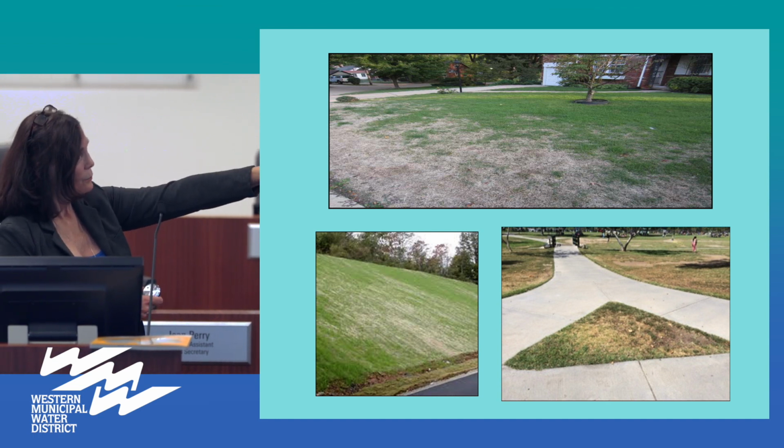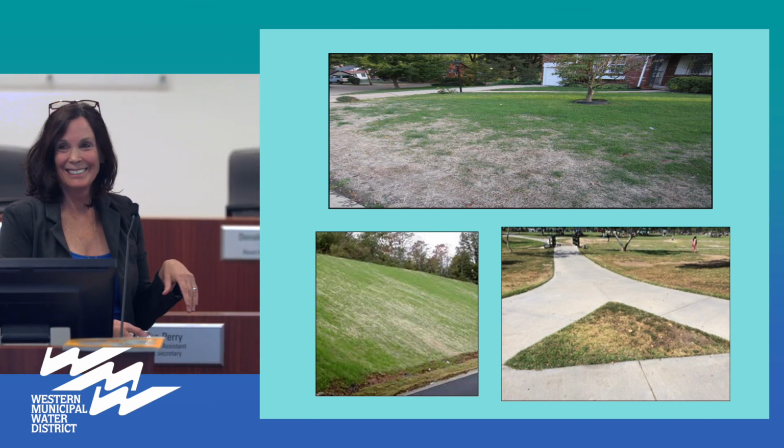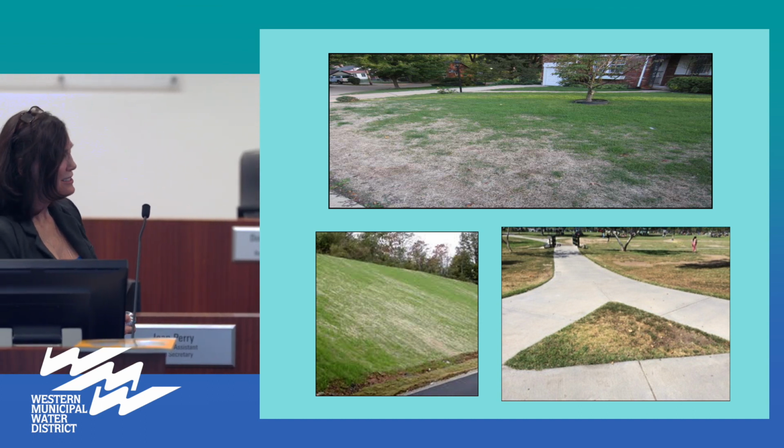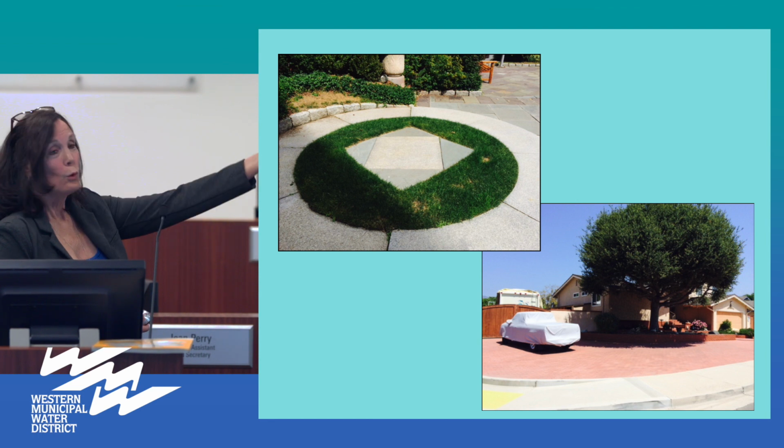So the bottom left, the same thing. The bottom right, just why? It's a lot of maintenance, and you're gonna go in there and mow that or bring goats in or something? Doesn't make sense. Another why.